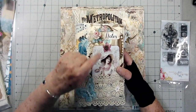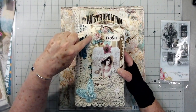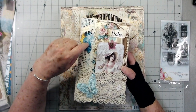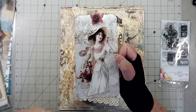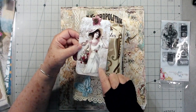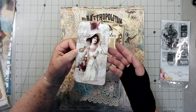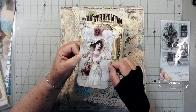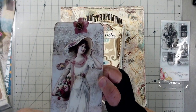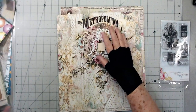It has this one that I used on my soft cover journal, and that right there just says notes, and it's got some flowers on it. It has this feather. And then it has this lady holding a bouquet of flowers. And this is the packaging that the ephemera came in. I used it, or I would be able to show you the back, and you could see all the pieces. But I used the packaging because it was so pretty. It had all that lace and everything on it. So that is the ephemera pack.